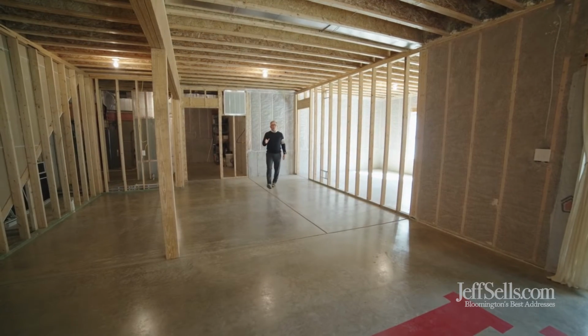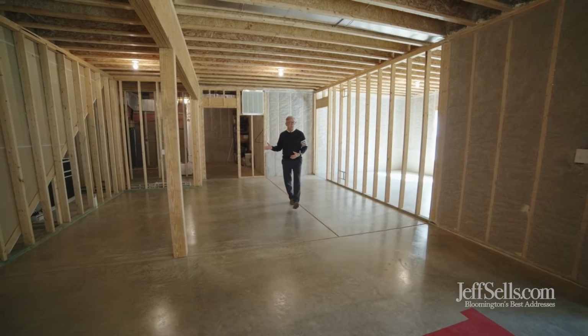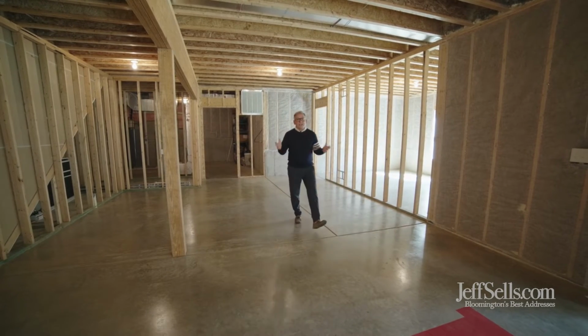This light-filled lower level is perfect for future expansion, another bedroom. It's stubbed for a potential bath, and it's great storage.